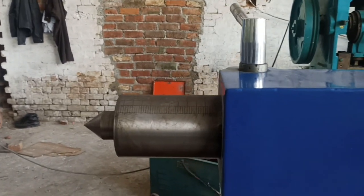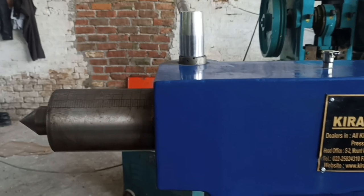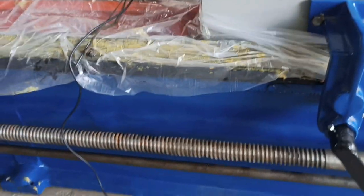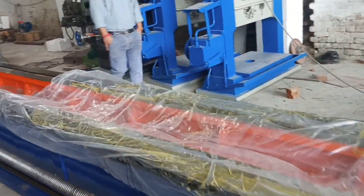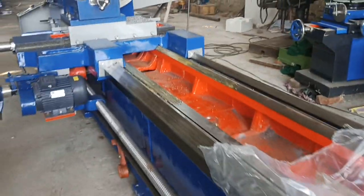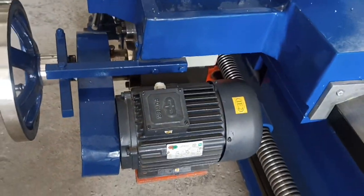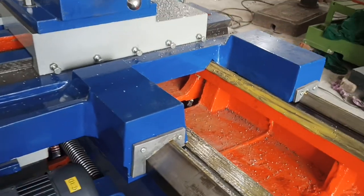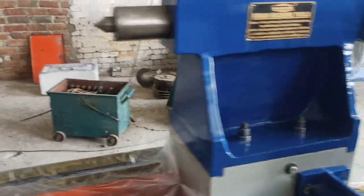Spindle center spindle body is the 100 mm, and lead screw diameter is the 60 mm, 2 TPI 60 mm, and machine slide speed for 2 HP 960 RPM electric motor fitted in the machine. This is the very superior and good quality machine.